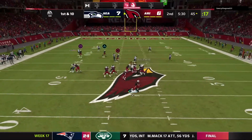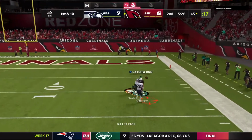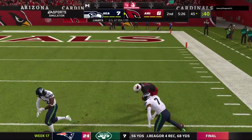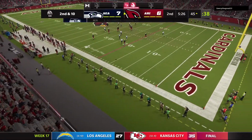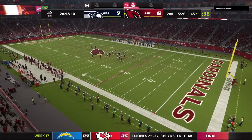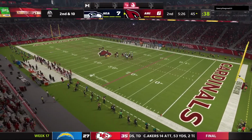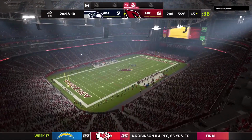Off the play fake, here's Hurts. Flush to his right. He'll let this go deep for Ruggs. And incomplete on the deep ball. That was nice work there defensively to force incompletion. Now, even though this drive started in plus territory, they're still not in field goal range yet. So they can work towards another couple of stops and not allowing that turnover to hurt.